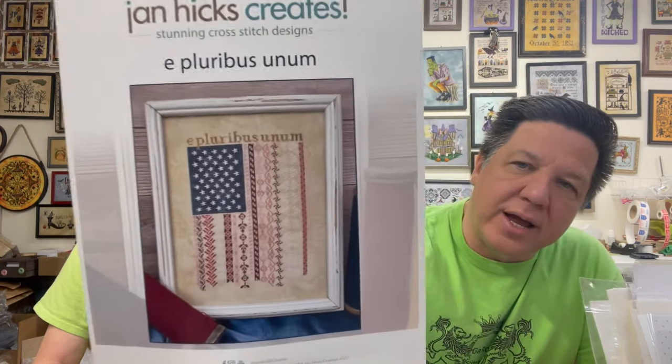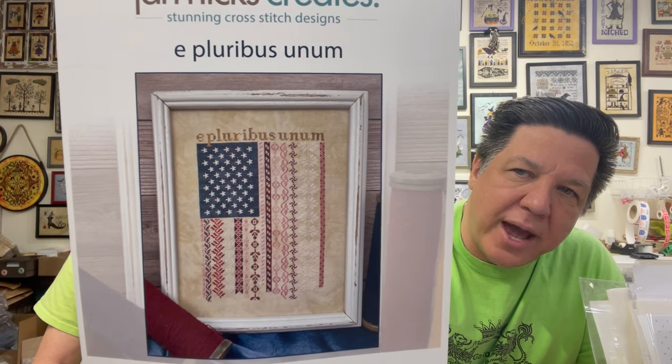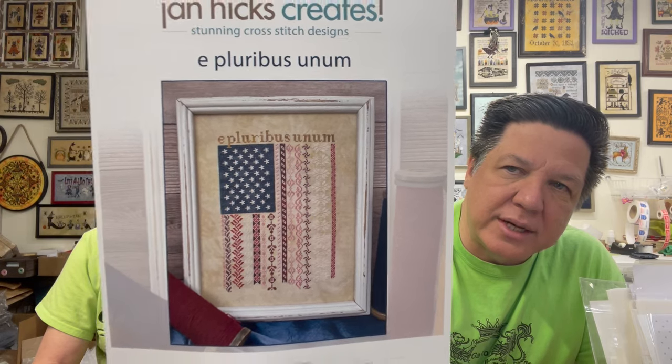And then this is, oh my God, this thing has been flying out the door so fast. Every time we feel like I'm ordering it every other week. This is Pluribus Unum, Jan Hicks' take on the American flag. It is really pretty with all those patterns and stuff stitched in there. And I really love this piece. It's on my list to do after I finish One Nation. So I love this piece.